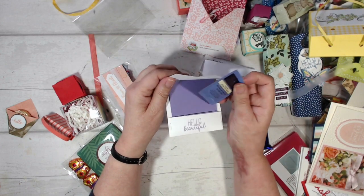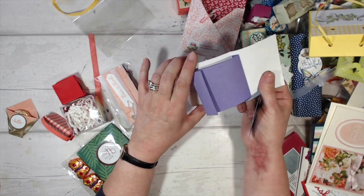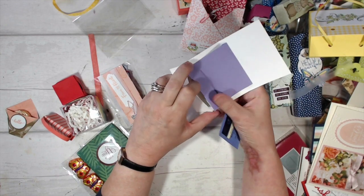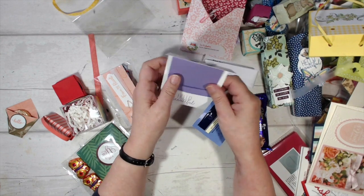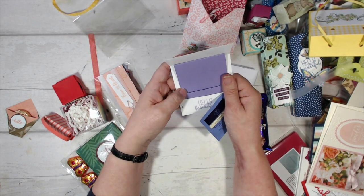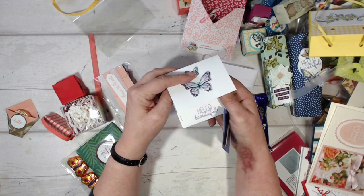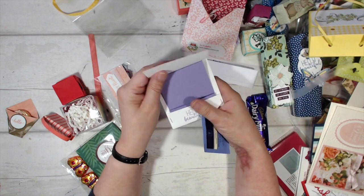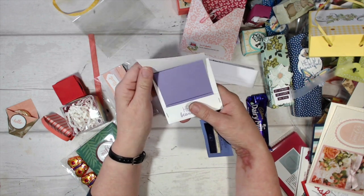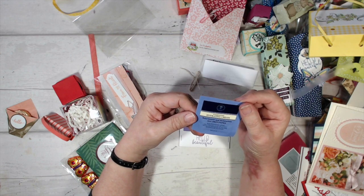Oh, now then. I know this is from Heidi, and I made one of these for my very, I think it was my very first or my second swaps. I made something similar to this, and again, it's got an action to it, which I love, and it's got frankincense hydrating team.